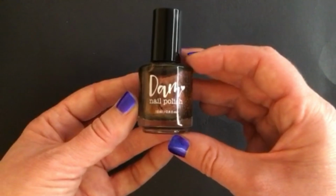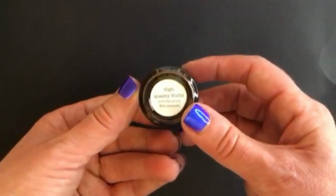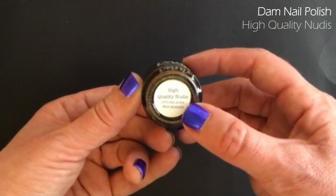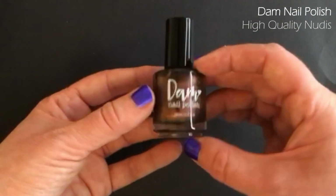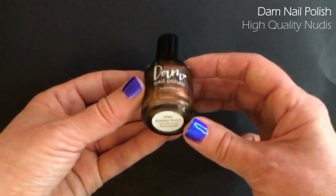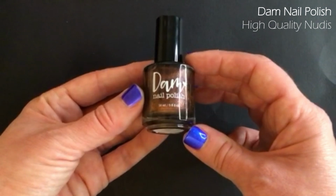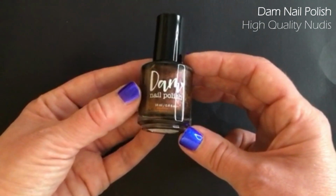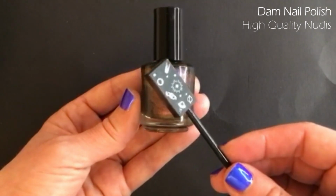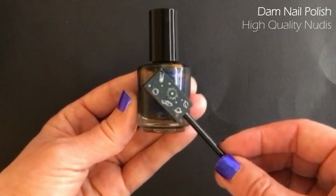This next polish up is by Dom Nail Polish, and this one is called High Quality Nudis, and this one is actually another magnetic polish. I don't seem to see any sort of an indicator on this bottle, but this one is also magnetic, and I actually bought it specifically for that reason. And it's because this polish looks a little something like this.